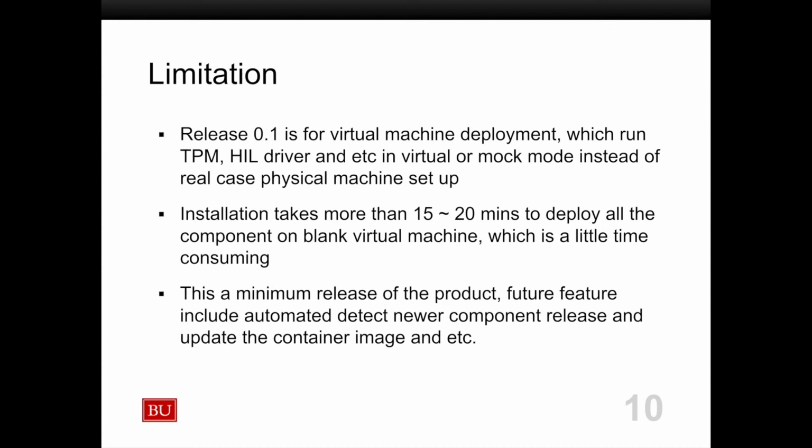For this release of the project, there are still several limitations of the product. The first limitation is that the current deployment environment is using virtual machines. For example, the TPM module for Keylime is still using virtual hardware instead of physical hardware, and Hill is still using a mock switch instead of a real switch on the rack. Therefore, there's no physical node deployment for this release. Another limitation is that the installation process still takes quite long, about 15 to 20 minutes. And the current release only handles deployment of the BMI, Hill, and Keylime components without the orchestration engine included. It's not included in our MVP for this project, but it can be included in a future release.